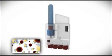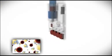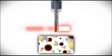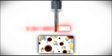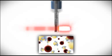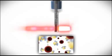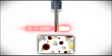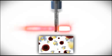Inside the instrument, light shines through the individual mixing chambers. The instrument measures the amount of light transmitted through the patient's sample. As the blood platelets continue to aggregate, more light passes through the patient's sample. Over a period of a few minutes, the instrument measures the transmission profile of light passing through the blood sample as a function of time.